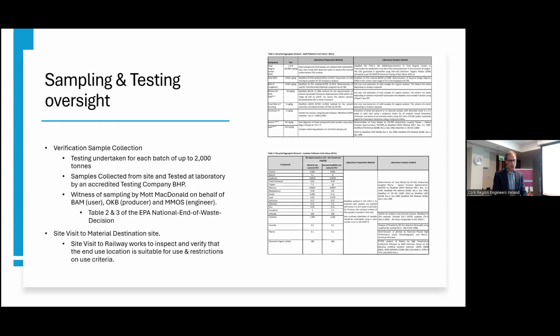So the testing was undertaken on each batch up to 2,000 tonne, as I said, and this is all set out in the document. The samples are collected from the site and tested at a laboratory, by an accredited laboratory, in our case BHP. We also witnessed the samples. Each sample that was taken away to be tested, I think there was 10 of them in total, 10 samples. Mott MacDonald, on behalf of BAM or the Irish Rail, who were the user, O'Kelly's, was Carl's company, the producer, and ourselves were all present for the sampling and witnessed it being taken away by the testing company, which is BHP.